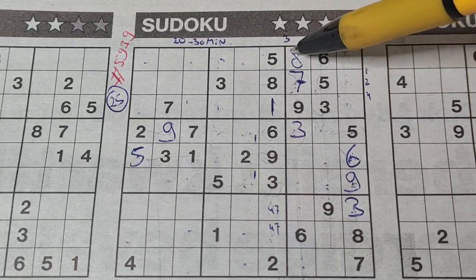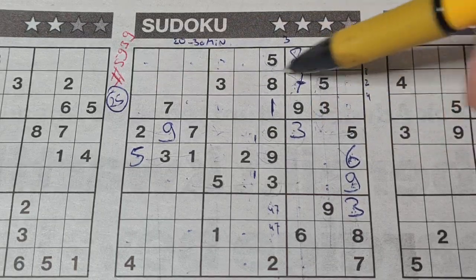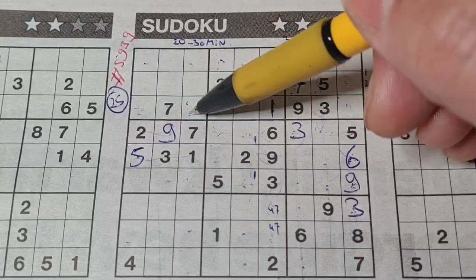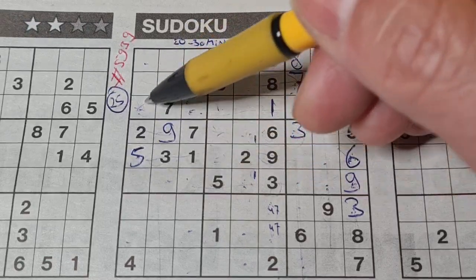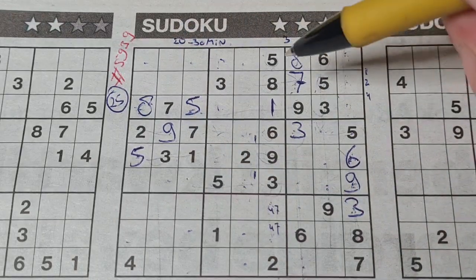5 in this row. Oh wait, we have a pair, the 5 and 8 in the first row, 5 and 8 in the second row. So in the third row, the only 2 places left for the 5 and 8 go in those 2 boxes as a pair, 5 and 8. We have a 5 in the first column, no 5 there. 5 should be here, and 8 goes there.